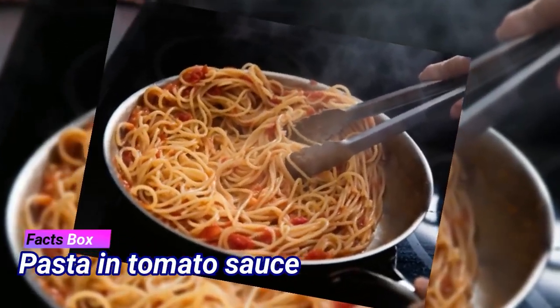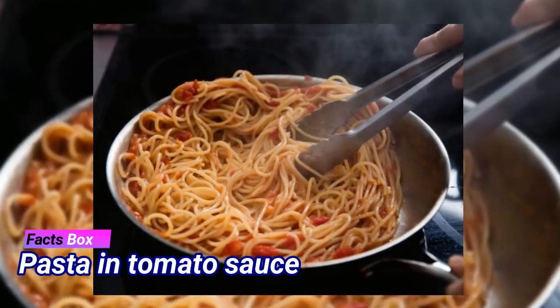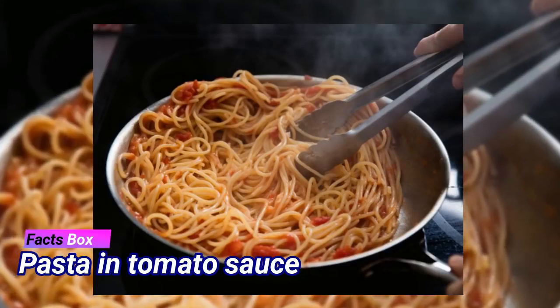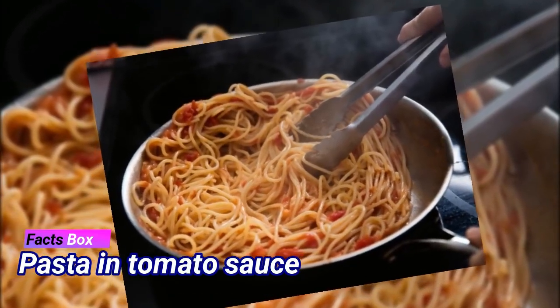Pasta in tomato sauce. When you scrape leftover pasta from the dinner plate, chances are it's covered in sauce that can give the reheated version a weird taste. Have no fear, just toss it in a pan over medium heat with a splash of water instead.